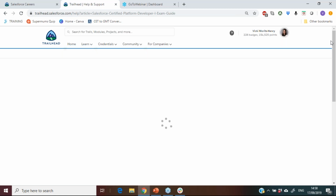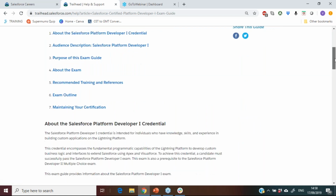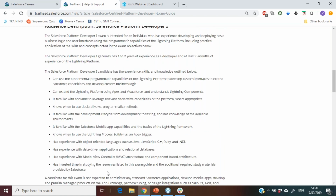And what's great about the exam guides on Salesforce is that they give you information about the exam, first of all, but they also break down the skills that you're going to need in order to pass the exam. So you can see here that you can use the fundamental programmatic capabilities of the Lightning platform. So you need to know what you can do as an administrator with the point and click functionality on the Lightning platform before you can use this to extend them.